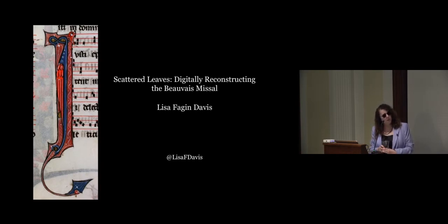Would there be evidence that the Beauvais Missal was used on a regular basis? Can you tell by its condition? Well, it was given by somebody who could have been an honorary.